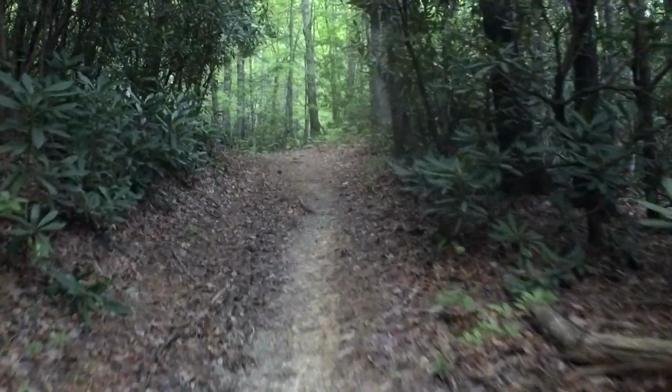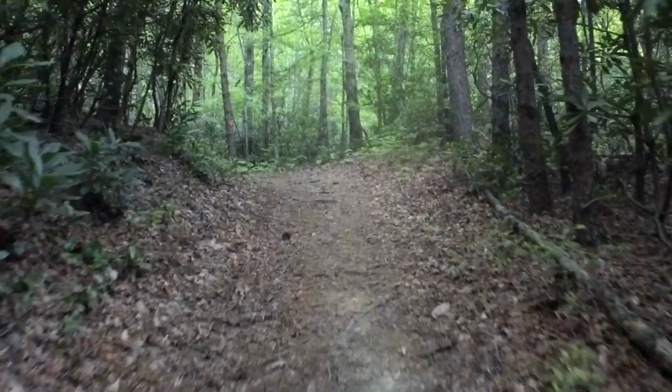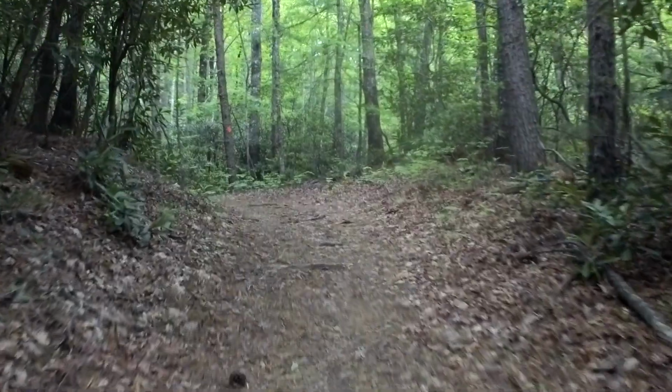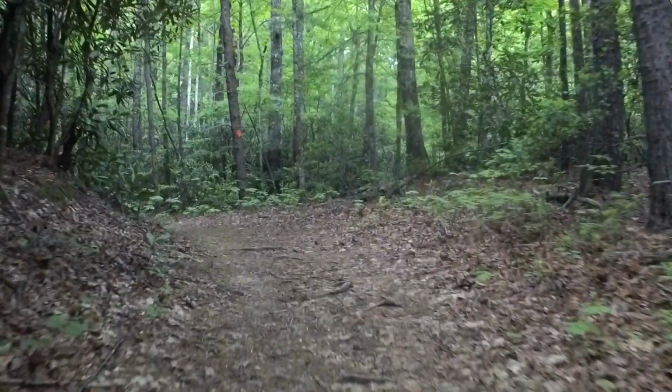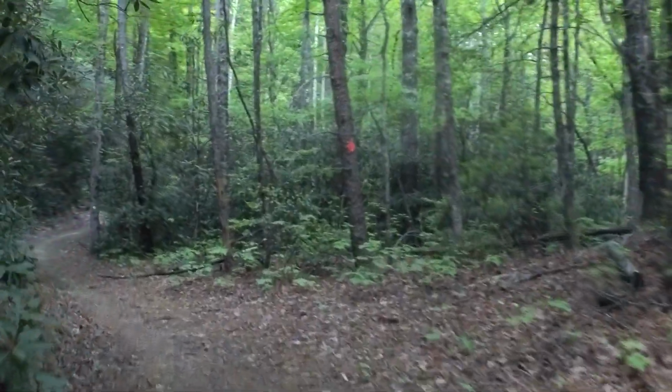So we have a lot of uphill today. We're in the section of the trail where we're going to be approaching the Black Mountains. So I'm excited to get to Mitchell. Probably my favorite mountain range in the state.